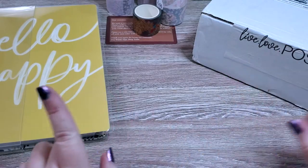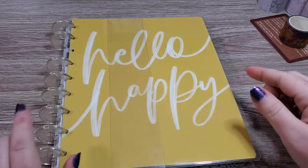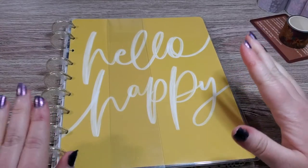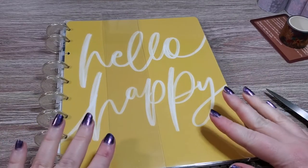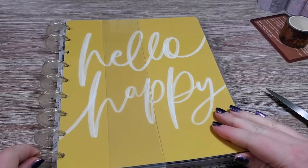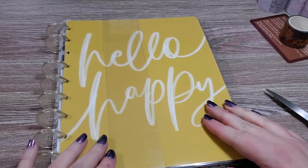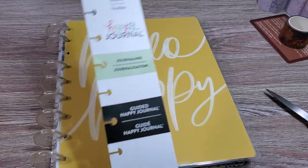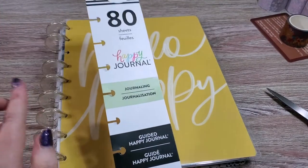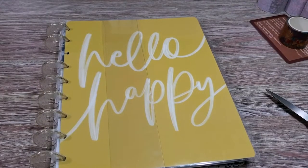So stay tuned. All right, so the very first thing I want to talk about is the Hello Happy Guided Journal. This is a journal that was released by the Happy Planner, I think maybe the end of last year, beginning of this year. It sold out really quickly, and the reason why is because it has a special layout. This is just what it looks like here. It says Guided Happy Journal. I had taken that off to take a picture.